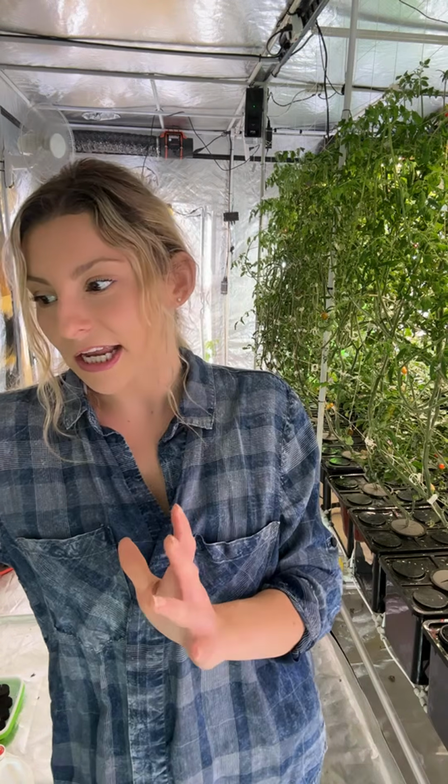I'm also trying to lower my pH. We're at 6.5. This morning I started at 7, and now I'm down to 6.5. I'm trying not to use pH down if I can help it.